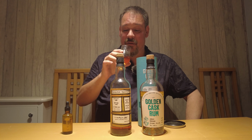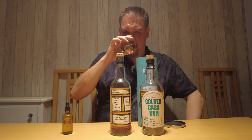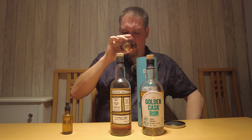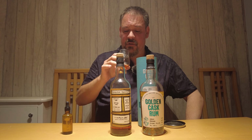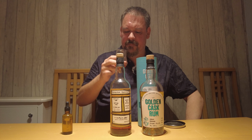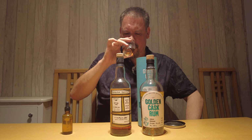So that is a very sweet, inviting, rich nose. So I'm getting dried fruits. It's almost like a pastry element to this, sweet pastry, almost bready. A little bit of alcohol sting on the nose. This is 60.5% ABV. Some caramel. There's a hint of soil or earth lingering in the background as well.